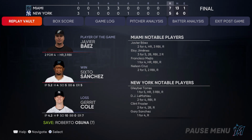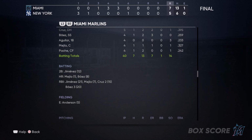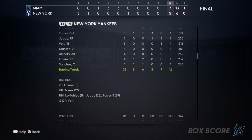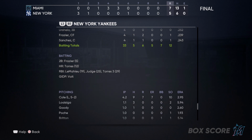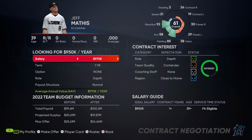Javi Baez, the player of the game, 2 for 4 with a homer and 3 ribbies. Sixto Sanchez gets the win in this one, and it will be Gerrit Cole with the loss. You love to hand Gerrit Cole a loss whenever you can. Mejia and Baez with bombs. Add Jimenez and Cruz to that list with RBIs. Torres had a bomb for the Yankees. LeMahieu, Judge, and Torres accounted for their RBIs.